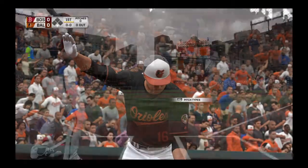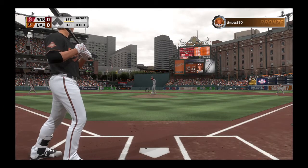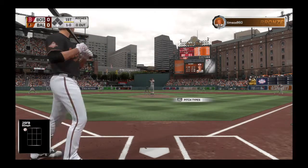Digging in, Trey Mancini. He'll lead things off here in the bottom half of the first. Leading off for the Orioles, left fielder, Trey Mancini. Fastball that just misses inside.